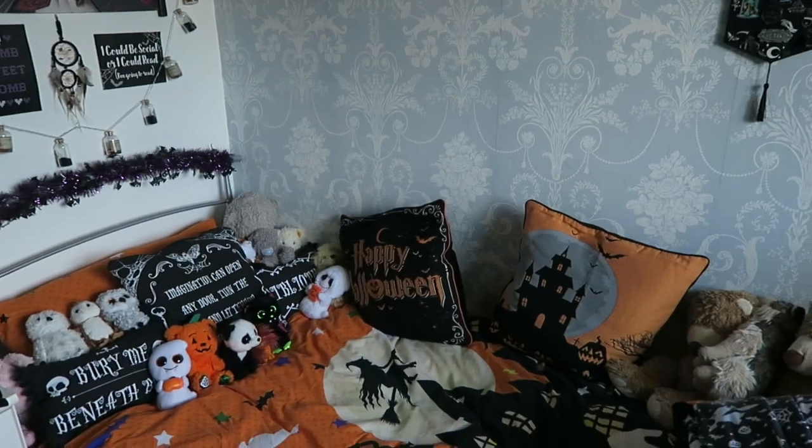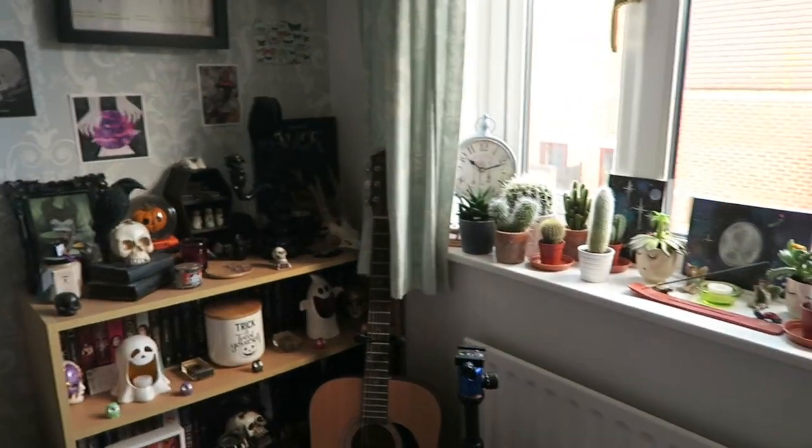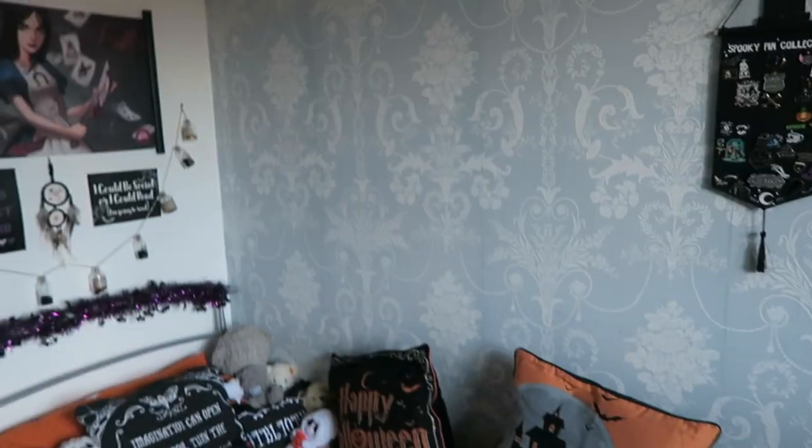I do really love my room, and I love that it's personalised. And it kind of includes different elements from the things I like, which I'm really happy about. And I do intend to finish off that wall at some point.